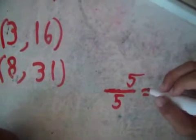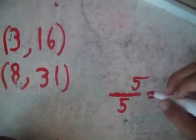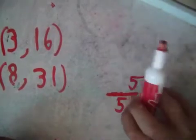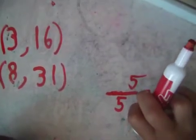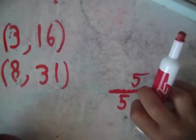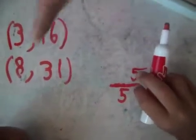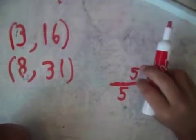We're trying to find the rate here. Could be a donut factory. After 3 hours, there's 16 cases of donuts. After 8 hours, there's 31 cases of donuts. How fast are they making donuts per hour, and how many were in there to begin with? Just subtract. It's a simple subtraction.